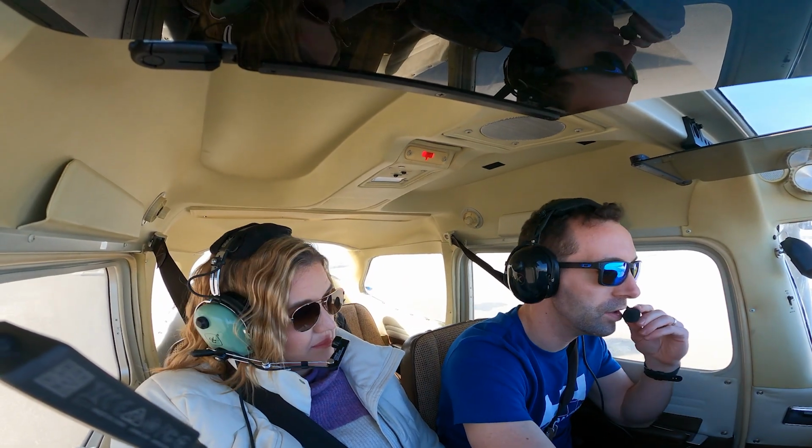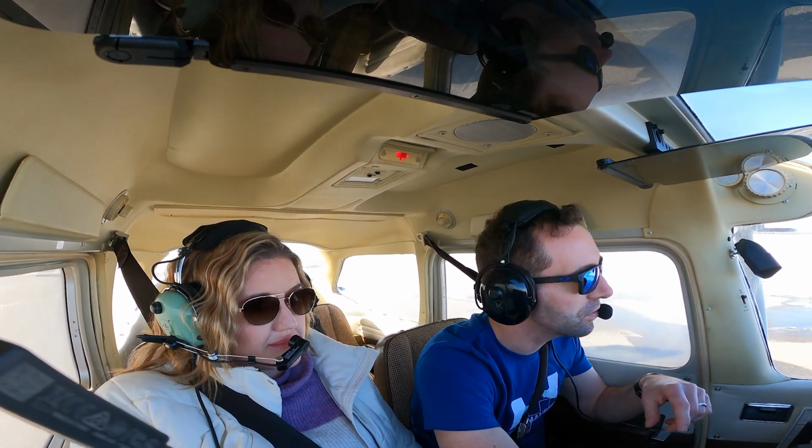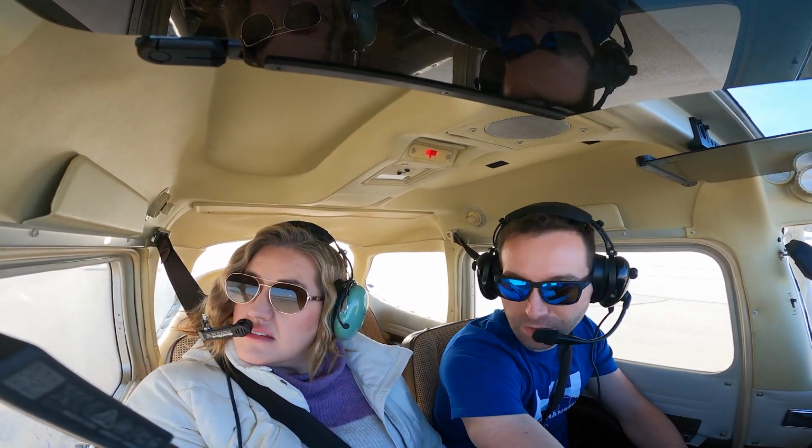We're going to climb out of here at about 500 feet per minute. We are in London about 1,000 feet above sea level. Squishy Tango Ground Pack. Alright, so we're cleared for takeoff.